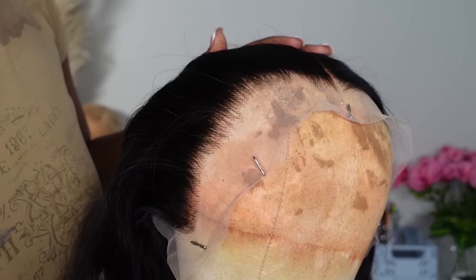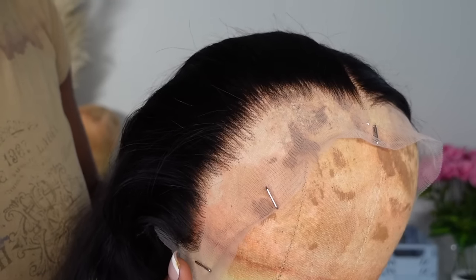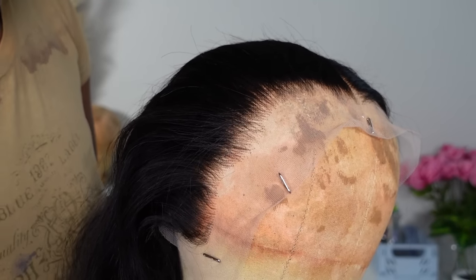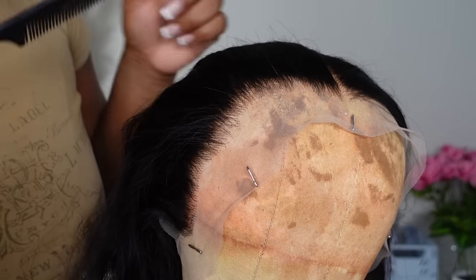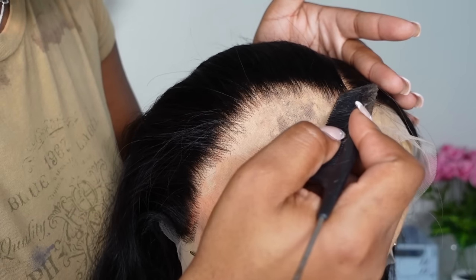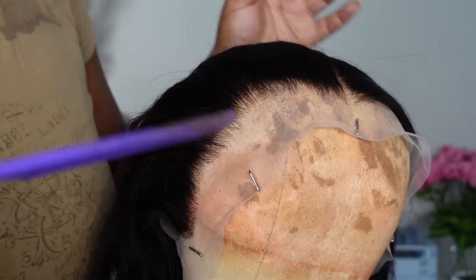Once I made sure the hair was all the way pushed back and the hairline was very much visible, I pulled out the pre-plucked section in the front. Regardless if the hair is pre-plucked or not, I always like to start plucking behind the hairline. This just helps prevent me from over-plucking in the front, or just over-plucking what's going to be my baby hairs later in the future.